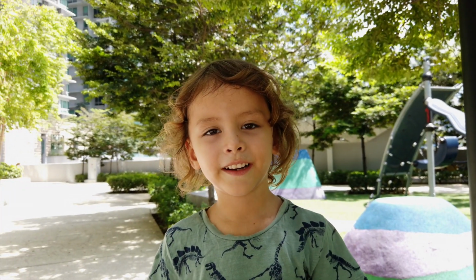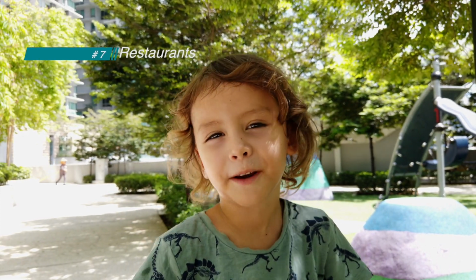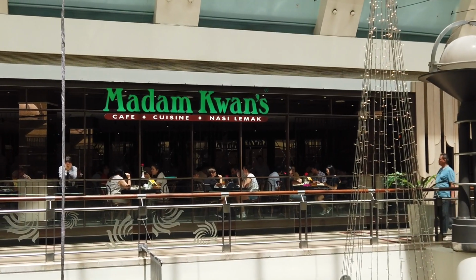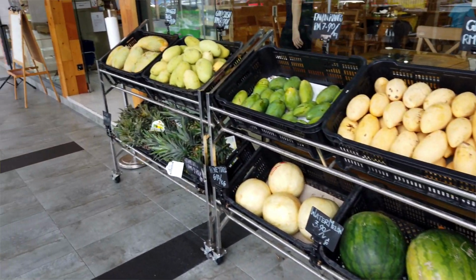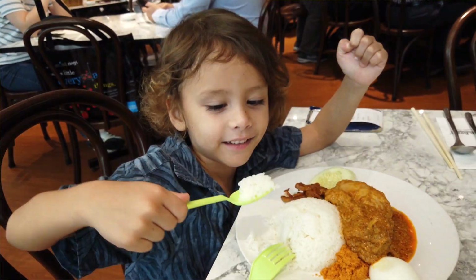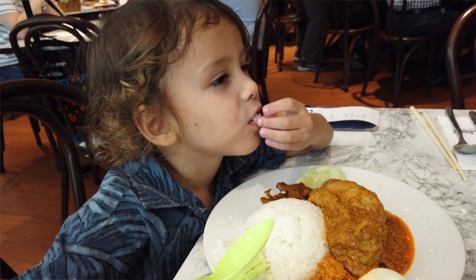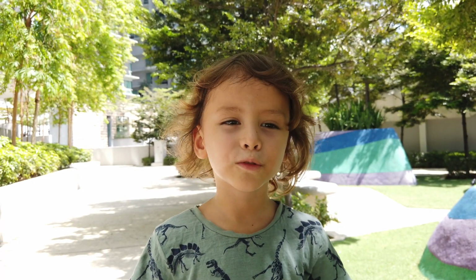Number seven, there's restaurants everywhere. I love eating at Madame Kwan's. There's even restaurants downstairs from our home. So many restaurants. And I really do like nasi lemak. Yeah, that's what I eat at Madame Kwan's. I love it. And those are all my favorite things to do in Kuala Lumpur.